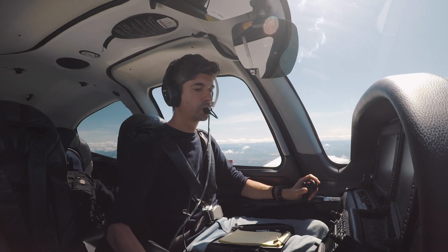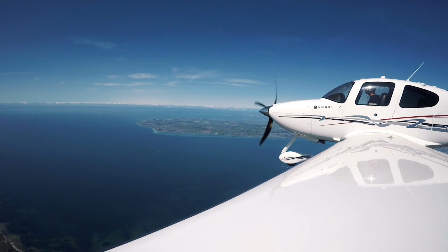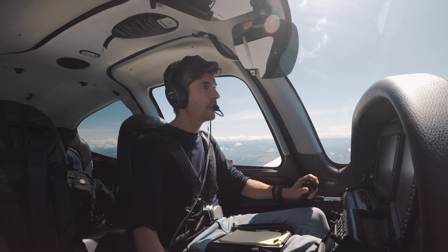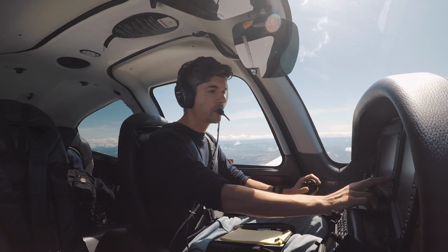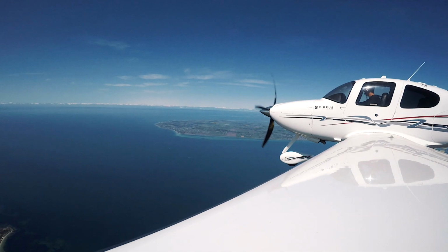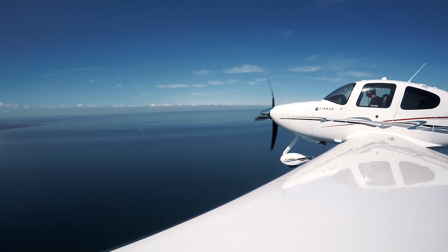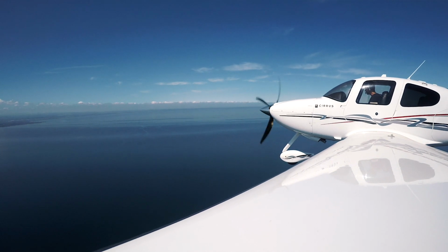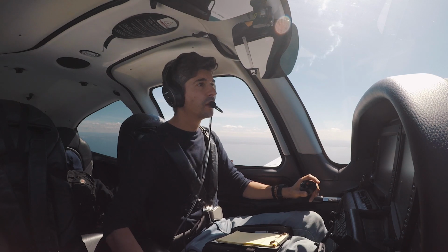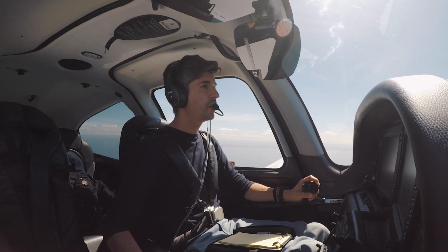Echo Yankee Zulu, no reported IFR traffic, clear to leave control area descending visually direct to Moorabbin. Copy the traffic and visual descent Moorabbin, Echo Yankee Zulu. Alright, good, so let's keep going down, down, down, down. Moorabbin Tower, Echo Yankee Zulu is 10 miles to the west, 1,700 inbound, visual with Romeo. Echo Yankee Zulu, join base runway 35 left. 35 left, Echo Yankee Zulu.